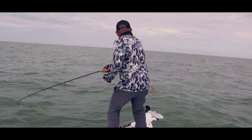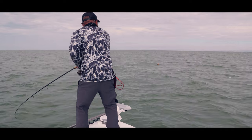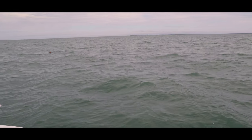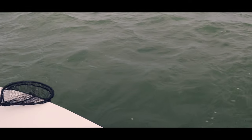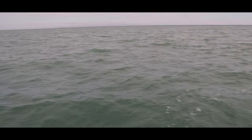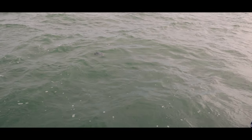Nice job. First cast, baby. Look at that. First cast on the mini pulse tail mullet. I'm going to back off the drag a little bit. Staying down. There you go. That's a good fish. How do you like them apples? Applesauce, baby. Good fish right here.